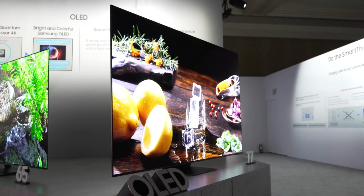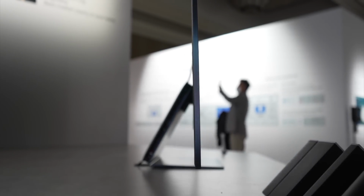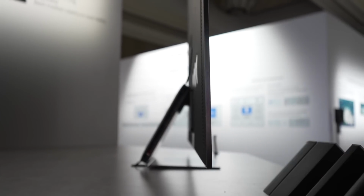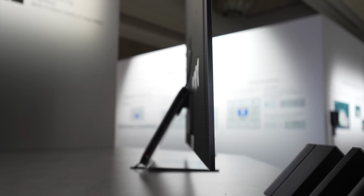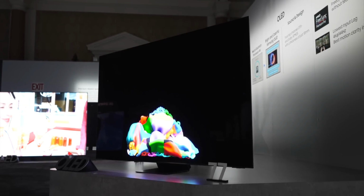Despite the increase in brightness, Sammy still claims reduced power consumption, by the way. Between both models, the main difference is literally the design. The S95C has a slimmer body due to the presence of Samsung's One Connect box, while the affordable model has all built-in connectors and is still slim. Both TVs support 144 Hz refresh rate and the Samsung Gaming Hub feature.